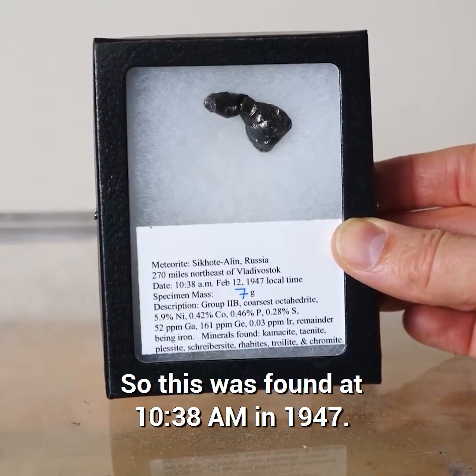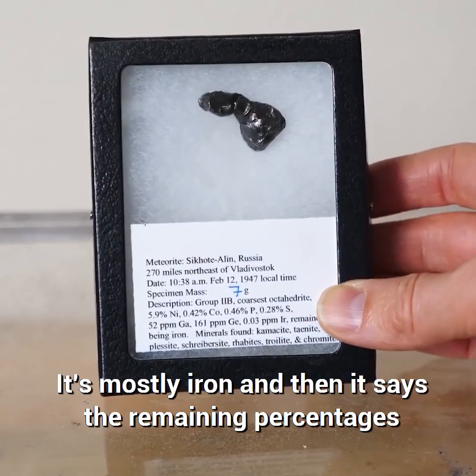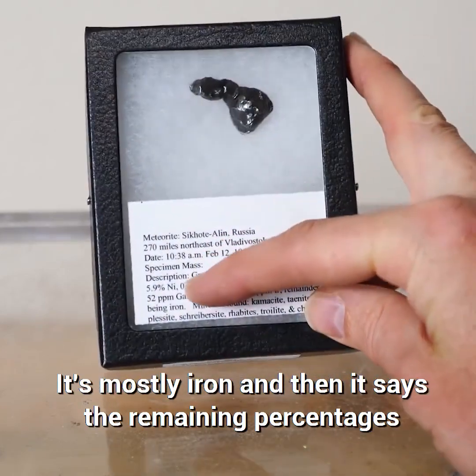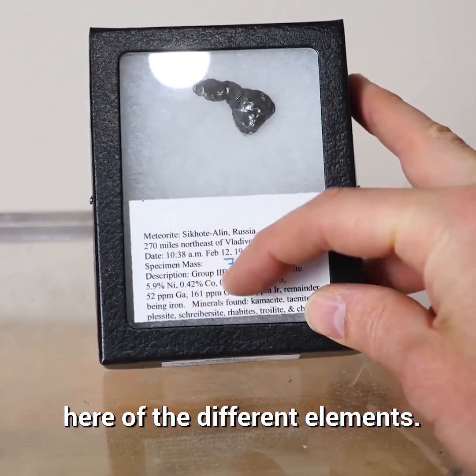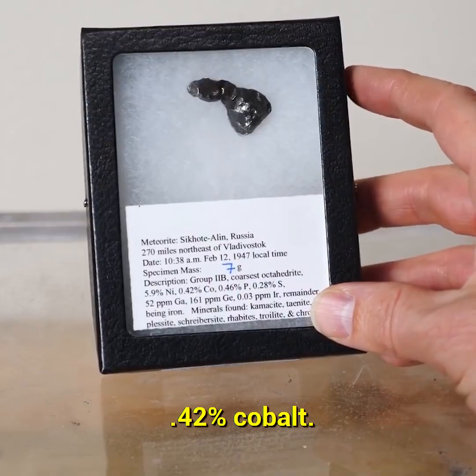So this was found at 10:38 a.m. in 1947. It's around a 7-gram specimen here. It's mostly iron, and then it says the remaining percentages here of the different elements: 5.9% nickel, 0.42% cobalt.